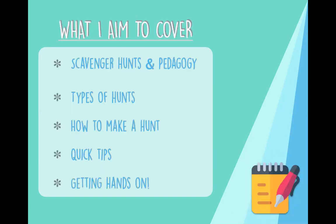What I aim to cover in this session today is an understanding about scavenger hunts with augmented reality and how it relates to our pedagogical approaches. We're going to be looking at different types of hunts that you can make with the iPad, and then the actual process and workflow of how to make a hunt. Then we'll look at a few quick educational technology tips for getting started, and then the option to get hands-on.